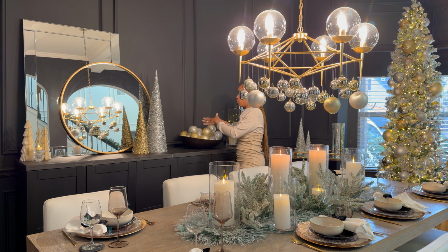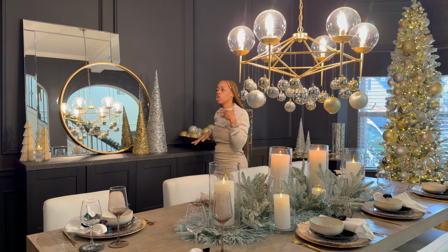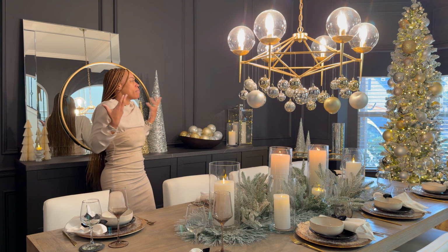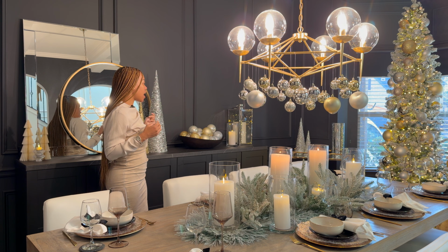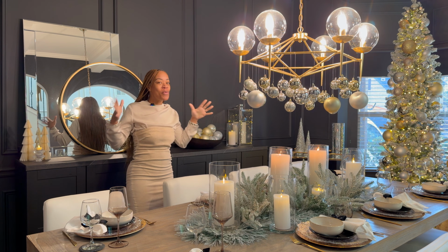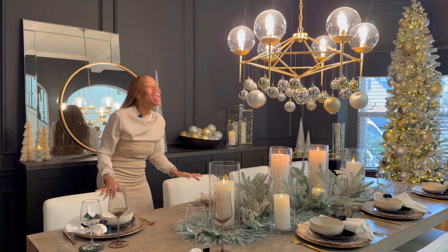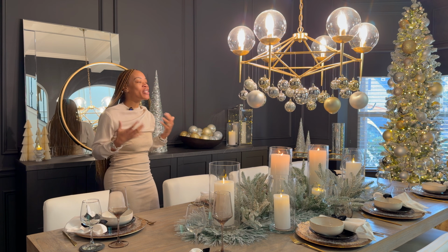But the balls, and then I threw some glitter in this one too, because I just felt like on this sideboard it was a little flat. So I needed to give it some spunk, some pizzazz. And yeah, I think I did some, but not too much. And yeah, I did a lot. But it doesn't feel like too much. It just feels so magical.